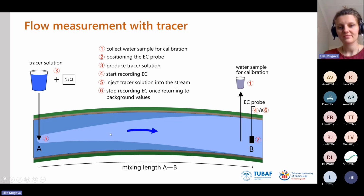And the distance we have to have between point A, where the injection site is, and point B, where the measuring site is, is about 25 to 50 times the width of the stream. So we produce the tracer solution, then we have to start recording, because we need the background concentration before the tracer concentration peaks. And then we inject the tracer solution into the stream, and that's also the name, sudden injection or gulp method, because it needs to be injected quickly.